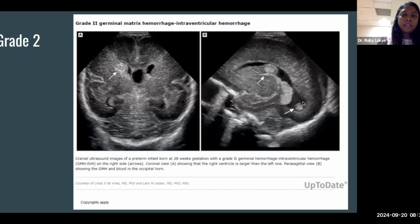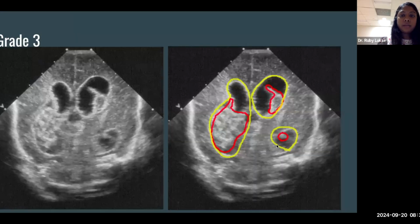Right? Remember, the baby's lying on its back. So this is in the dependent portion. And so this is a grade 2 intraventricular hemorrhage. Okay. Grade 3 intraventricular hemorrhage is when you have hemorrhage within the ventricles and the ventricles are dilated.